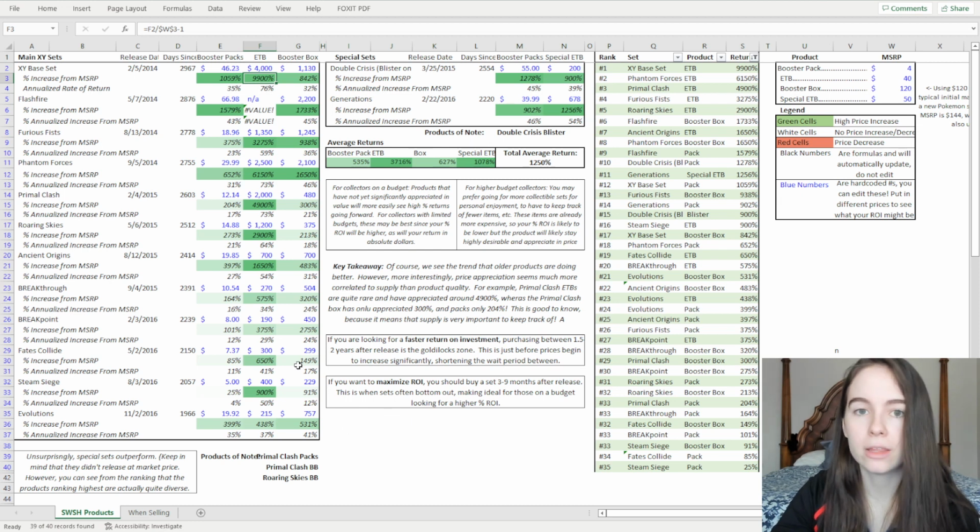But again, keep in mind that you might not see crazy gains. Things like Steam Siege have not appreciated that much. Things like Fates Collide have not appreciated that much. Breakpoint, Breakthrough, but reliably, high-quality sets tend to do pretty well. Flashfire is the best set in the X and Y era, and also base sets tend to do pretty well.